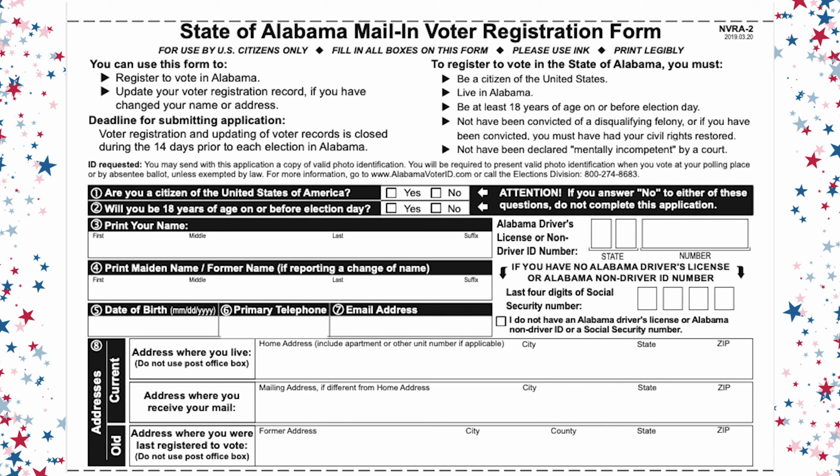Now, let's go through the components of the voter registration application. These components will be the same whether you apply online or on a paper form. Read over the requirements necessary to register to vote. If you meet them, start at question 1. You must be able to answer yes to these 2 questions in order to register to vote. Work your way down through the form, answering the questions truthfully and legibly.